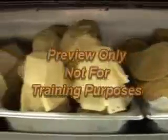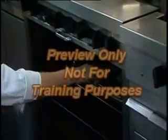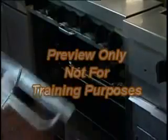Steam tables, food warmers, grease fryers, steam kettles, ovens, and other kitchen equipment pose a burn threat. Use extreme caution at all times when working around these items.